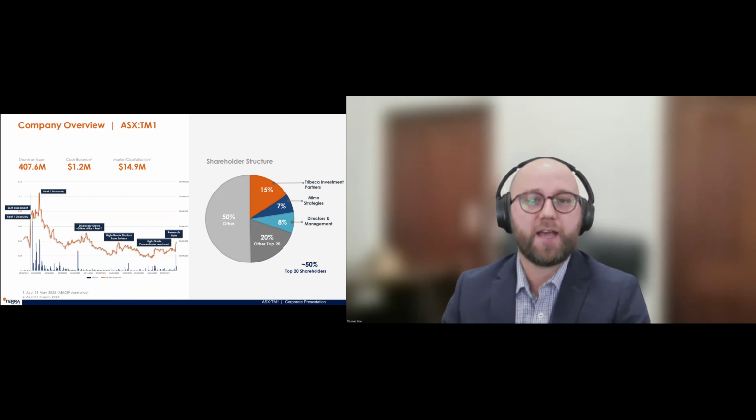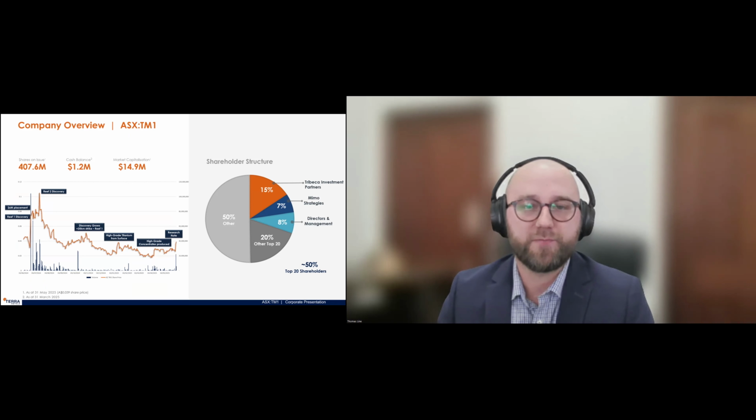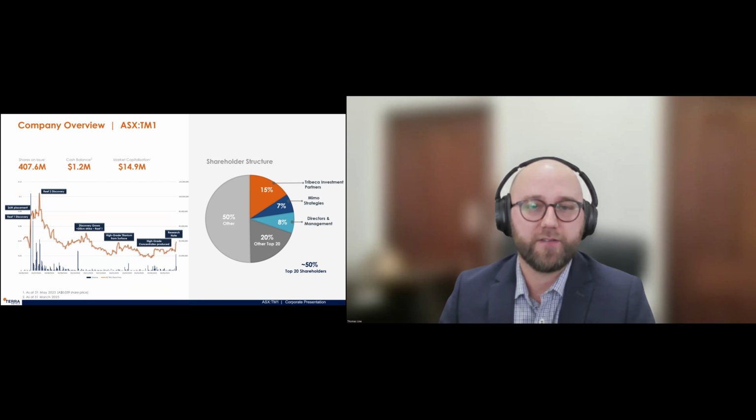So, an introduction to the capital structure of the company. Tribeca Investment Partners are our largest shareholder, and we've also got Mimo Strategies in there, a significant holding, as well as directors and management. And you can see on the chart the milestones that have occurred over the last 12 to 18 months, with our initial discovery of Reef 1 and Reef 2.